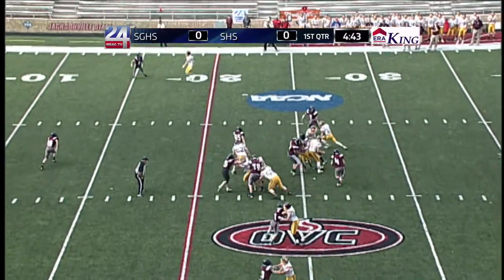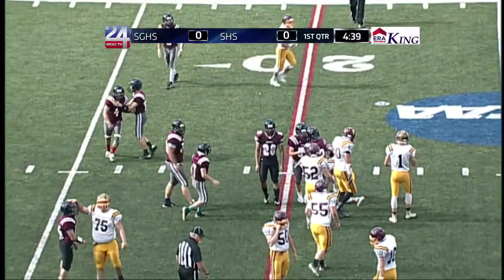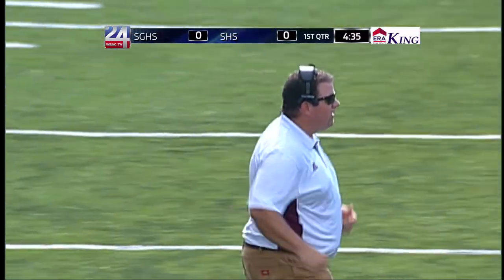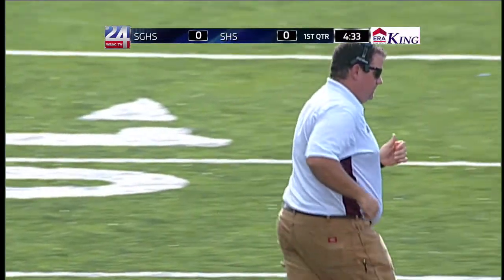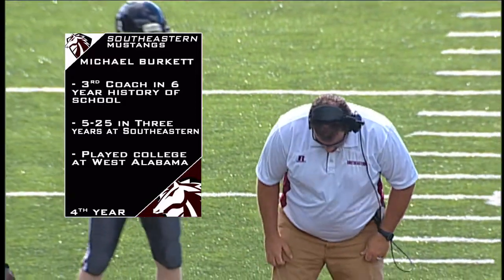Ivy will keep it himself. And he's down to the 21, about 5 yards short of his first down, creating a decision here for Coach Howard and his staff. Gerhard, their Southeastern coach, Michael Burkett.